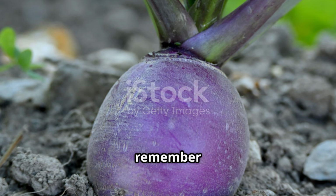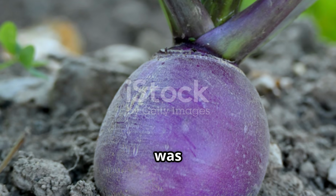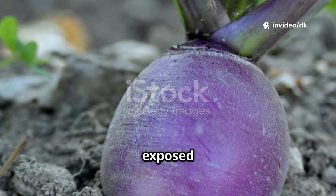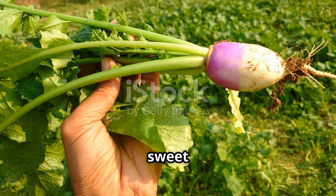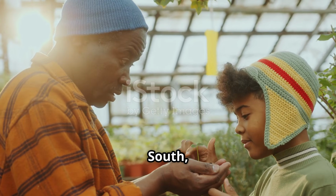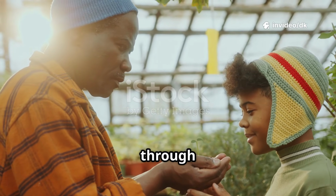Finally, let's remember the purple-top white globe turnip. For much of American history, this was the turnip. It has a beautiful appearance with a bright purple top where it was exposed to the sun and a creamy white bottom. It has a crisp, slightly spicy flavor when raw and becomes sweet and tender when cooked. It was a staple food, especially in the South, valued for its ability to grow quickly in the cool seasons and store well through winter.